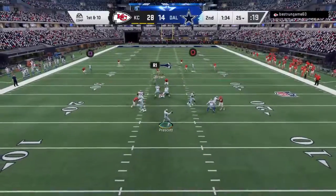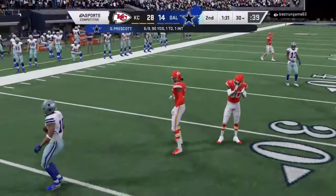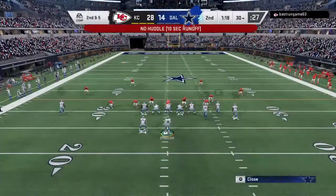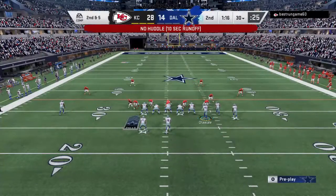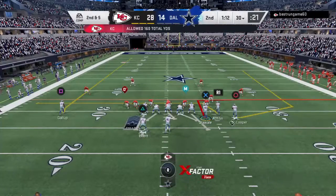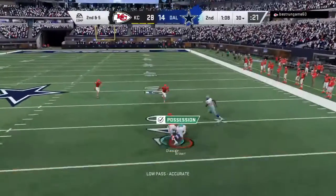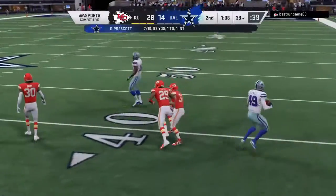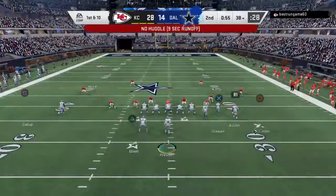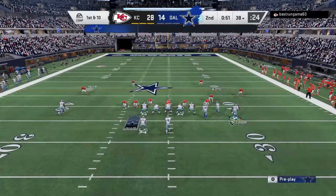See what happens. Throw left side to start the drive is complete. And he'll get this from the 25 to the 30 for a pickup of 5. Ball on the 30. They'll come up with a 2nd and 5. Prescott to throw it. And he's got his man on the out route. Prescott now 7 of 10 here in this first half, and he's got a 1st and 10.